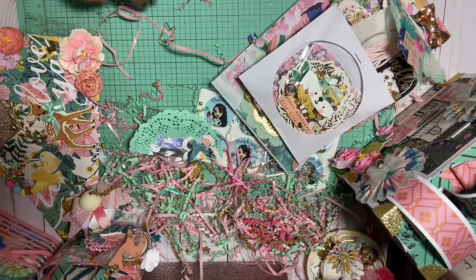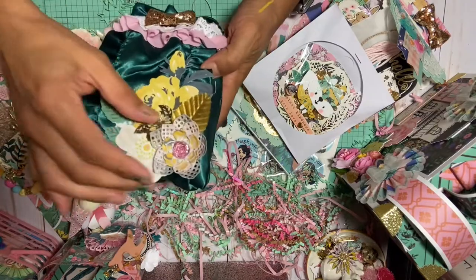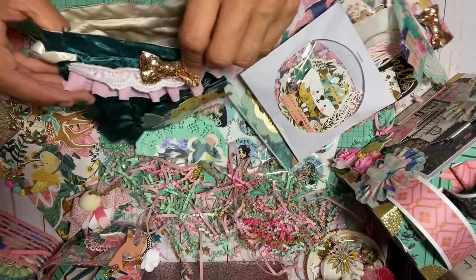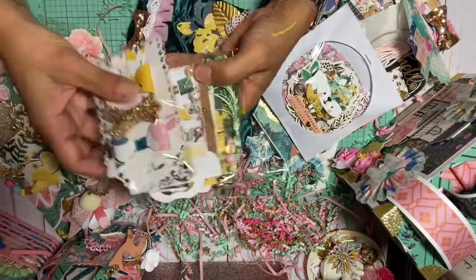Love that. Okay, I need to step it up here a little bit because we're at 30 minutes. Ooh, I saw when she posted this. Look at how cute. It's the Coco and Reno bag. Look at the flowers she made. And she repurposed it and put stuff in it and gave it to me. Oh my gosh. How cool.